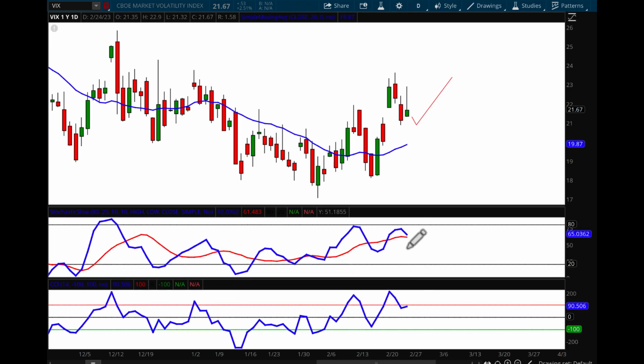We got conflicting signals on the oscillators, hence the reason why I think we're going to go a little bit lower on the VIX on Monday, possibly Tuesday, and then the rest of the week I think we're going to start moving higher on the VIX. So option traders, fasten your seatbelts, get ready, and we're going to take a little ride there.